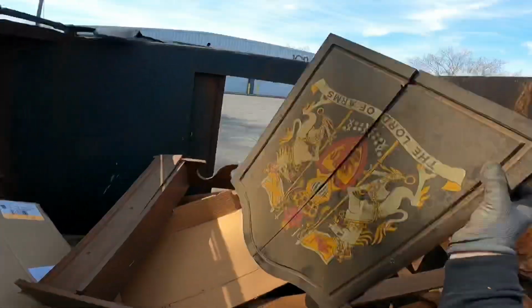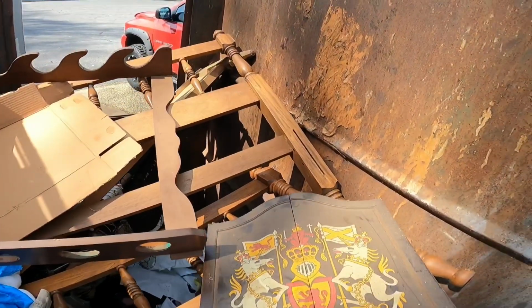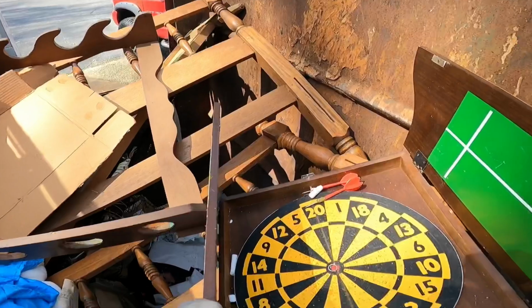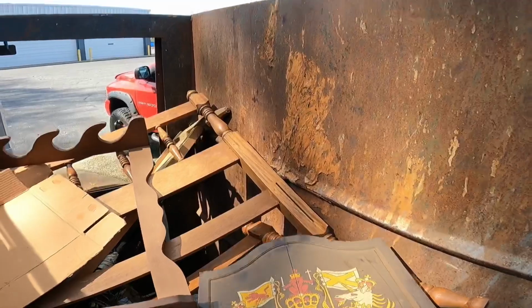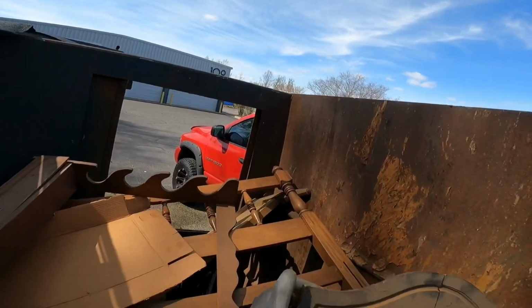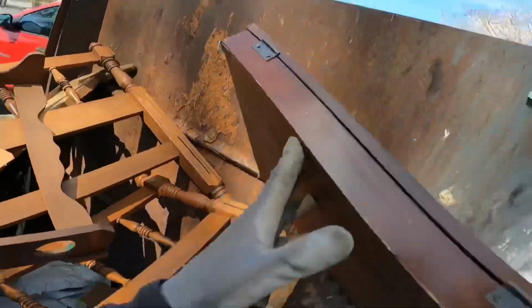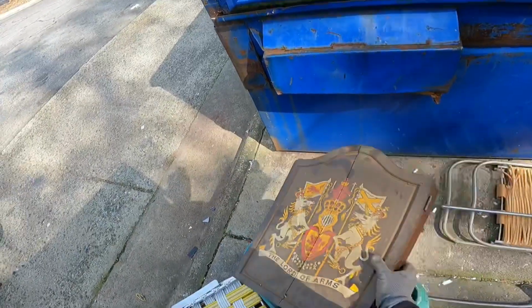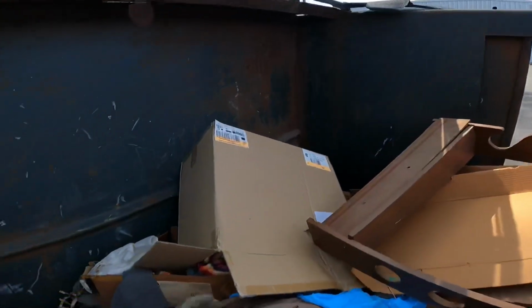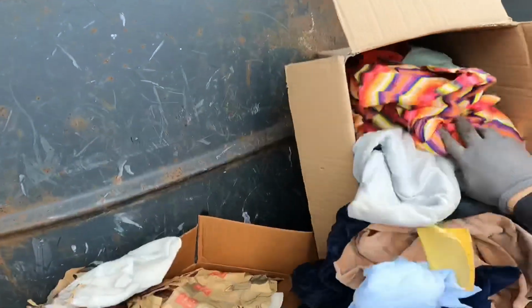Oh, dartboard. That's kind of cool. We used to have a dartboard at our house. We used to live in England. My parents got into it. Yeah, you know what? It's in pretty good shape. Sorta, kinda. But yeah, it's kind of a shame to just dump it. Hard crown type stuff. It's just all pretty bad.